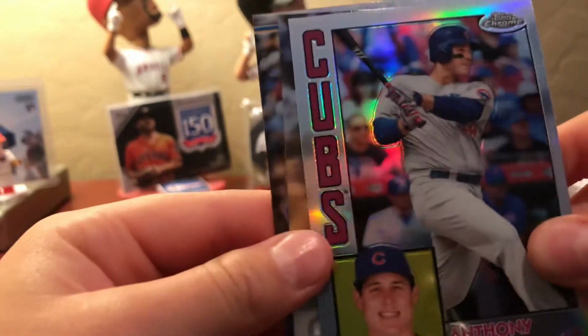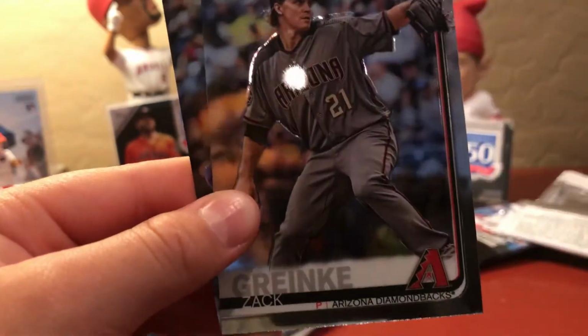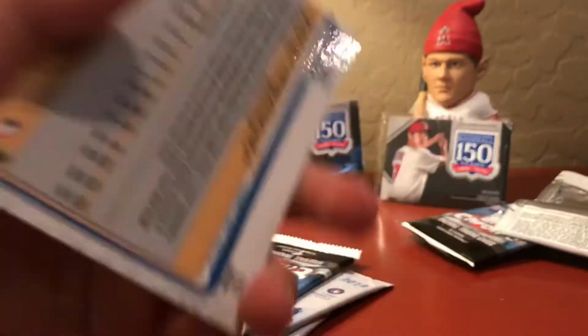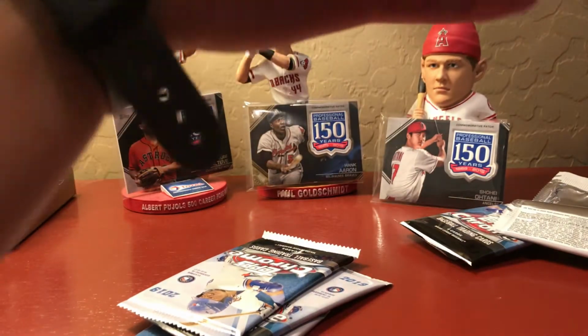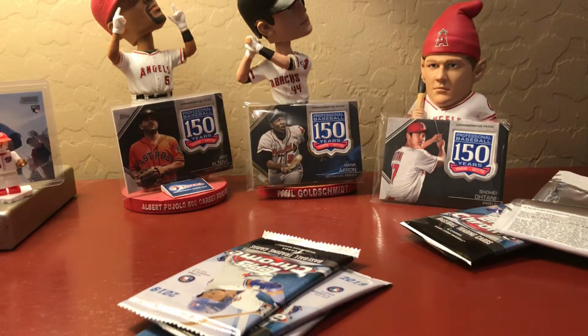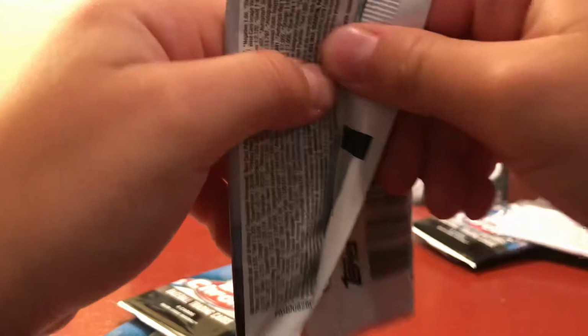45. Anthony Rizzo, 1984 design. Zach Greinke. Oh, cool, Zach Greinke. Just talking about him. And Braden Lau. Lau is how you say that guy's name. What number? What number was Greinke? I don't know. You just looked at it! I didn't look.